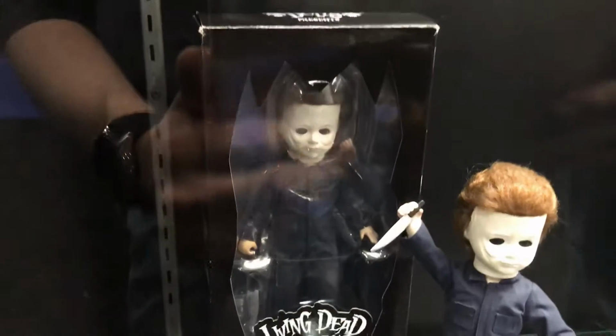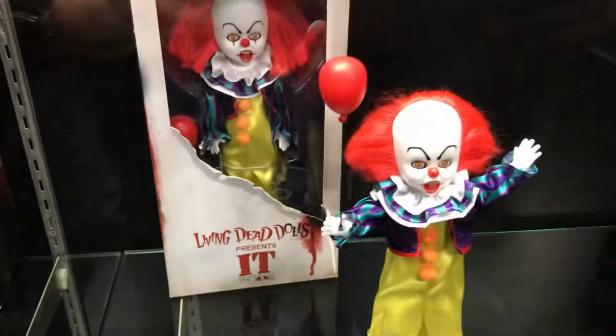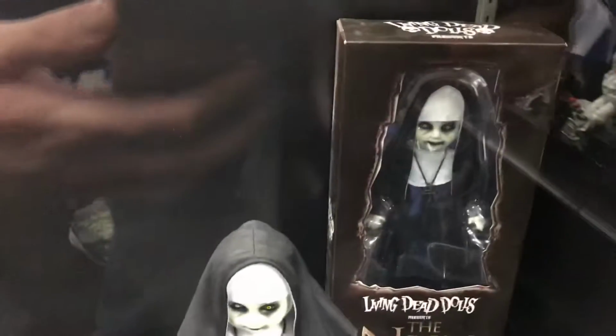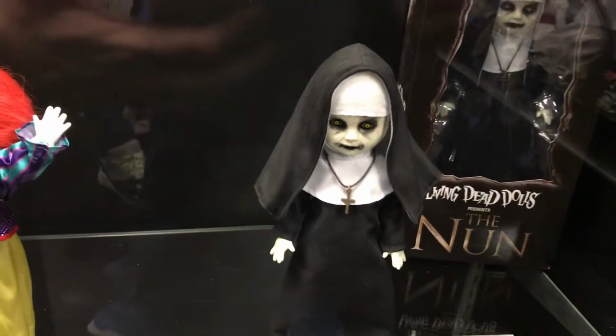Friday the 13th Part 2, Jason Voorhees. Michael Myers from Halloween. Nightmare on Elm Street, Freddy Krueger. Tim Curry's Pennywise from the 1990 It miniseries. And The Nun from the same movie.